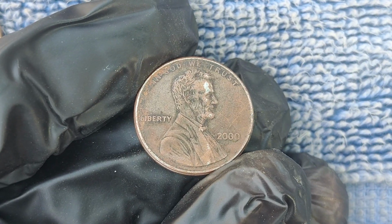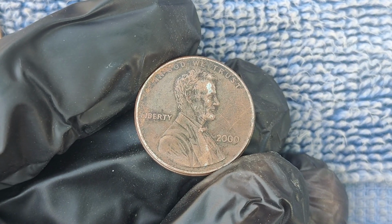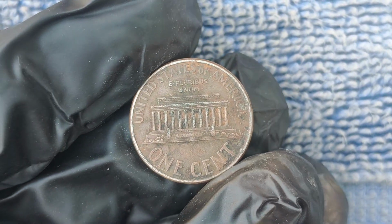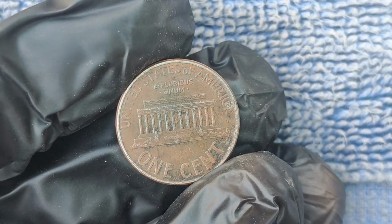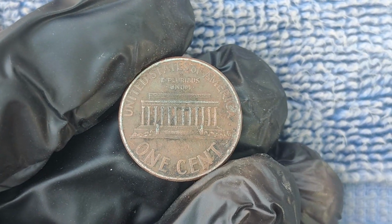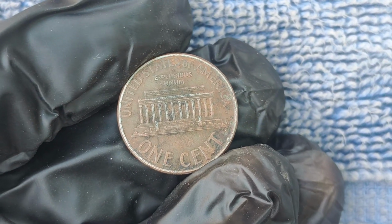Whether you're a seasoned collector or just someone who stumbled upon this video out of curiosity, the 2000 no-mint mark Lincoln penny serves as a reminder of how small details can lead to big rewards in the world of coin collecting. Keep an eye out for these rare treasures, and who knows, you might just find one hiding in your spare change.